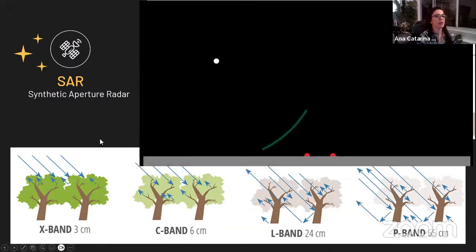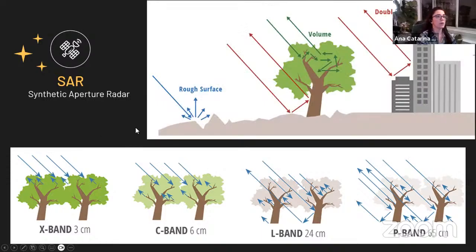So SAR, as I mentioned before, in a similar bat-like, dolphin-like way, will emit these radio waves towards the Earth and measure the intensity and the time to return of these waves. And also, depending on the polarization of these waves, it can tell the structure of what it's looking at. So it's very useful for telling structure and moisture, as water can also affect the way that these radio waves return. There is a trade-off: the larger the wavelength, the more ability these radio waves have to penetrate through things like leaves, for example, and reach the ground. So they have different uses as you're talking about measuring the volume and the density of vegetation.